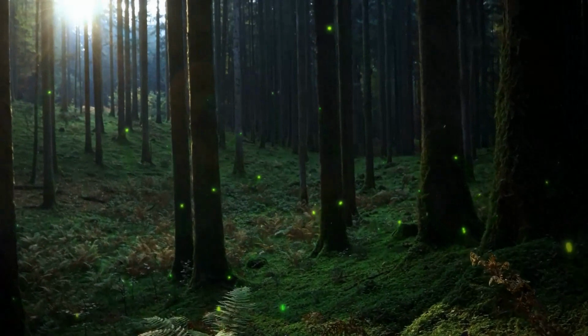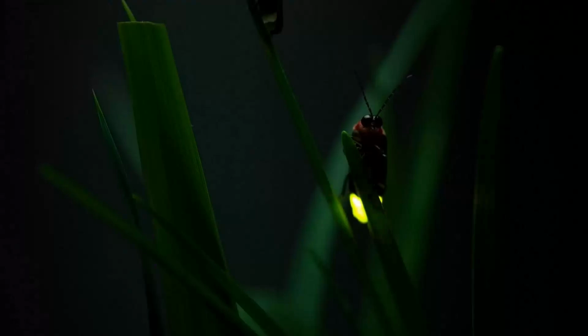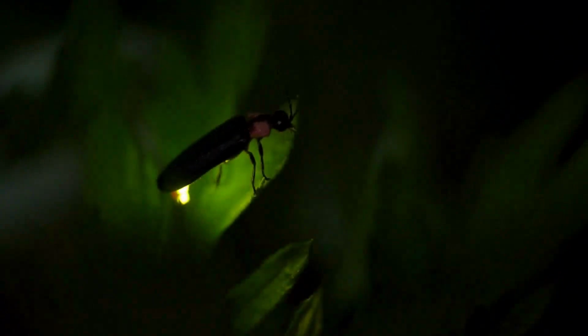Light pollution caused by artificial lights can interfere with firefly communication and reproduction. The natural darkness that fireflies rely on to signal each other is being eroded by the ever-present glow of streetlights and buildings. The bright lights of cities and towns can drown out the fireflies' bioluminescent signals, making it difficult for them to find mates. This disruption in their mating rituals can lead to a decrease in their population over time.